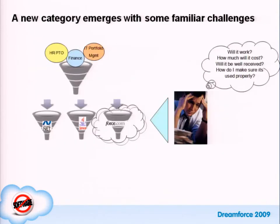Okay, let's talk about that. So a new category emerges. You are hopefully now considering Force.com as a platform that you would use to develop any application. You've seen the innovation we have. The platform has a number of application services. You've heard the marketing around five times faster, half the cost. These are very real statistics, and the category is probably emerging within your organization.